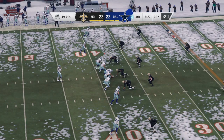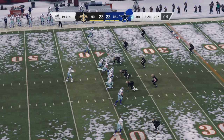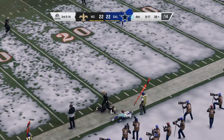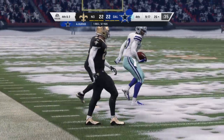This offense 2 for 2 on 3rd downs on this drive. They're in for a tough test here, though. 3rd and long. Prescott from the gun. Looking and finding Allen Hurns. They do get 12, but they'll be marked short. And that leads to a 4th down.